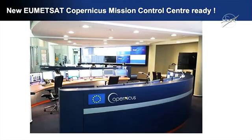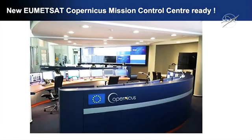We are also preparing ourselves to take over flight operations of the Sentinel-6 Michael Freilich satellite three days after the launch from ESA. And we will then operate the full system in cooperation with our European and US partners. And what you can see here is our new mission control center, the Copernicus Mission Control Center, from which we will operate both Sentinel-3 and Sentinel-6. So I wish to thank all our partners from Europe and the US for their trust and also for the excellent cooperation. And as Michael Freilich said, go Sentinel-6.